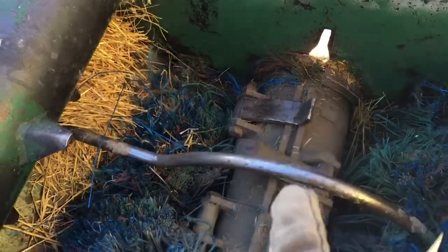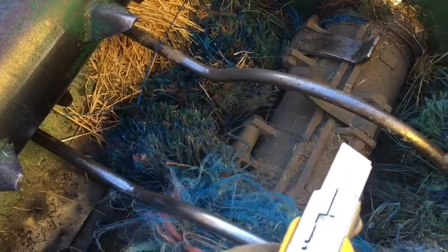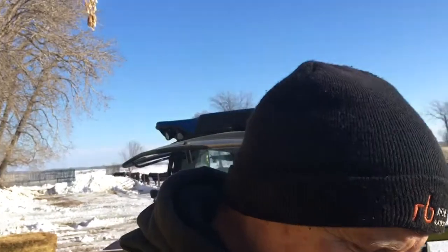Right. When you saw me blowing the straw into the corrals there to bed the cows, this is the downside to having that fancy machine. Cutting all of this twine out of here. Yeah, we had a self-cutting thing made up for it, but if it gets left too long, it doesn't work at all. So yeah, you gotta come in here, cut along that trench. It's usually a good hour to hour and a half job. So yeah, the downside to technology, there's always a price to pay.